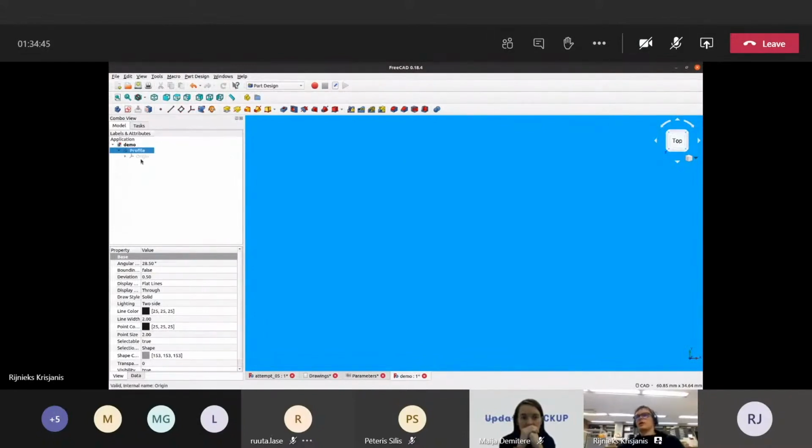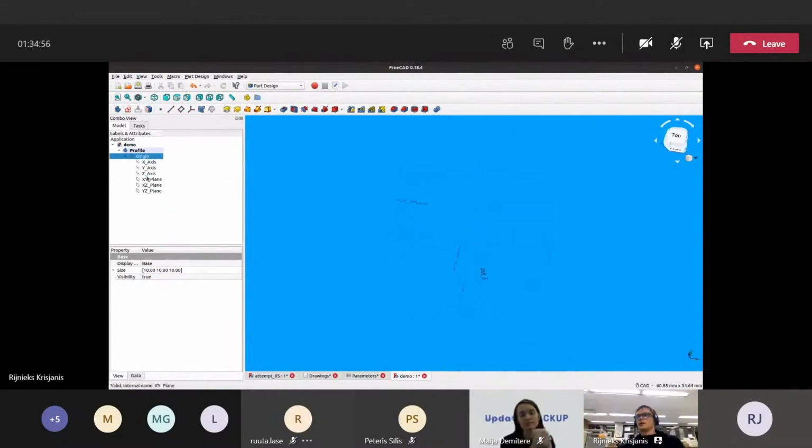say as Profile. And each of these bodies is going to have an origin. The origin usually contains all the axes, so X, Y, Z axes, and the planes. These are important for you to get started with, and for the design to get orientation in 3D space.